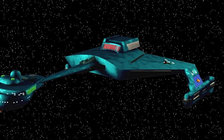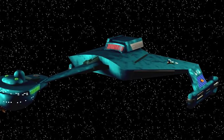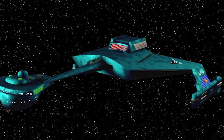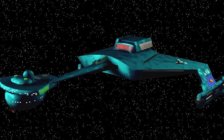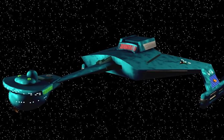The D6 class was described to be bigger than the D5 class and was highly maneuverable at sublight speeds. It was the first Klingon ship that was equipped with a warp core that could go up to warp 8. Just like other D5 class vessels, it was armed with a disruptor cannon and a photon torpedo launcher. Of course, it was defended by a deflector shield and a cloaking device.